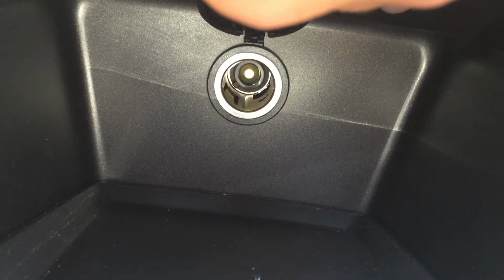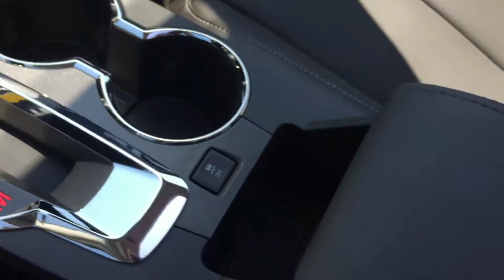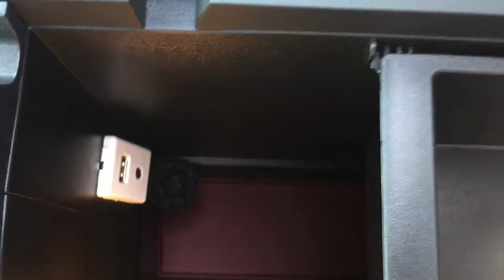It's a little tough to see. I'm going to try and show you, but there you go. An auxiliary power outlet is down there as well. You also have 2 cup holders here in between the seats, as well as your traction control button. And you have this armrest right here that lifts up to reveal some more storage in here, as well as a USB port and an auxiliary in port. And I'm going to remove this so you can see that there's an auxiliary power outlet as well.